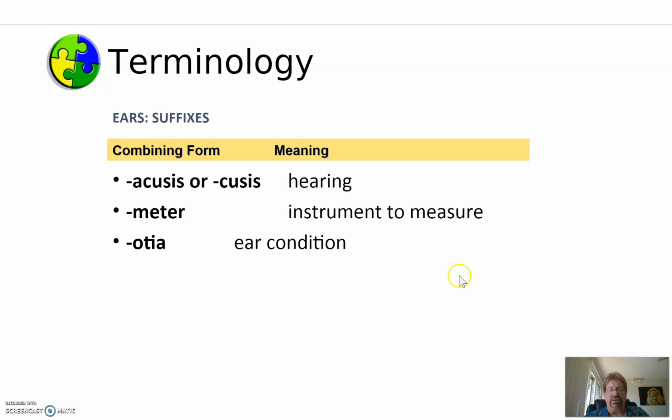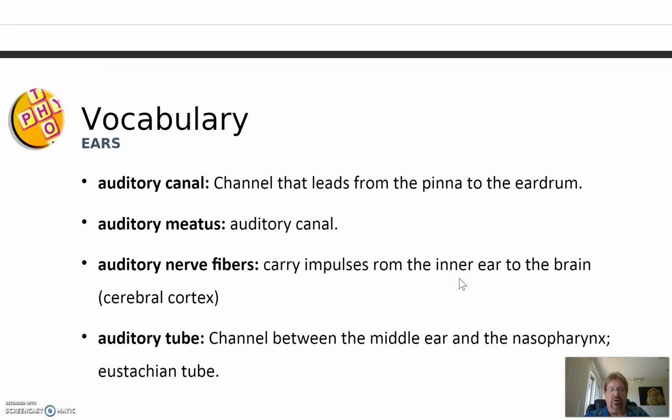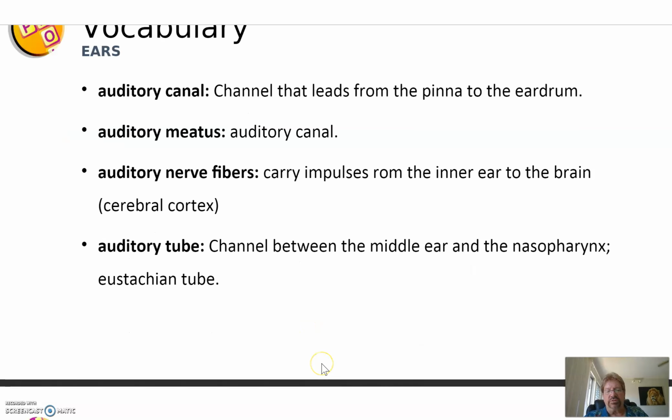Odia is the ear condition. Auditory canal, the canal that goes down. Auditory meatus is the outer hole here. Auditory nerve fibers carries cranial nerve 8. The brain, center for hearing, is in the temporal lobes right here. Auditory tube is the eustachian tube we talked about.